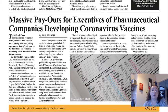There is, of course, nothing illegal or wrong with the sale of shares in one's company. However, many deals were part of a pre-scheduled trading plan, and Professor Daniel Taylor from the University of Pennsylvania Wharton Business School asked the question, what did the executives know at the time so that they pre-scheduled the trade? The timing of massive payouts for the top bosses in the powerful and lucrative world of Big Pharma is highly questionable and worrying. During a time of great uncertainty and nervousness about the rollout of the coronavirus vaccinations and possible mandatory enforcement of the vaccine in 2021, one must question their motives. Only time will tell.